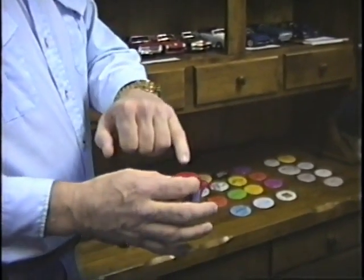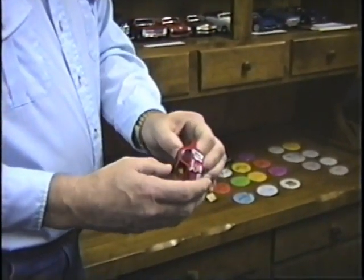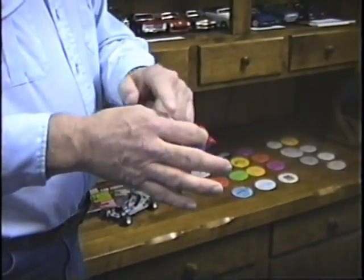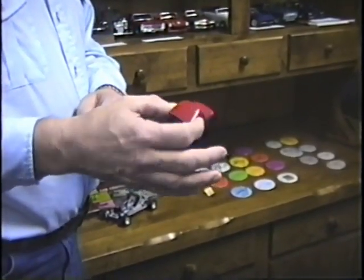And this was a lacquer paint job. The original paint job on it was enamel. It totally faded away almost, in the box. It was packed with enamel.